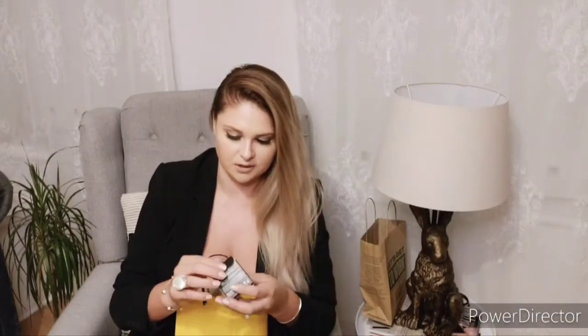From Anastasia, I bought this. It's called Brow Freeze, Brow Styling Wax. This is how it looks inside, like this, and it's like a wax, it's clear. I already tried it on my brows right now and I like it, but I use this just when I put makeup on, and this was £23.